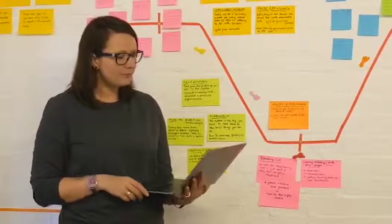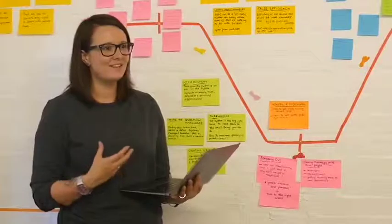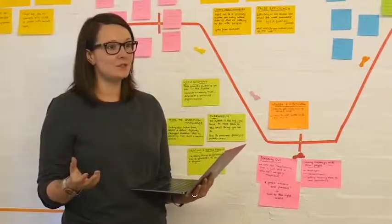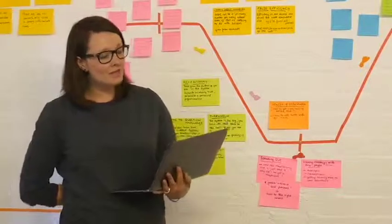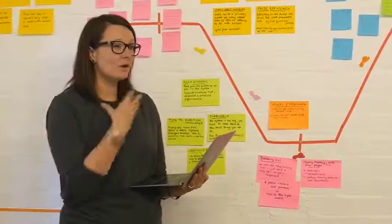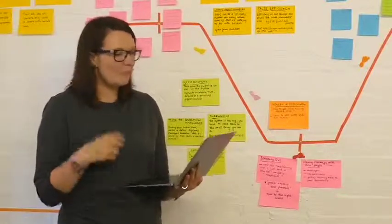The fourth one is one of my favourites because it has a great name, is the Wizard of Oz. And this is like pretending to be a computer, so it comes from old interaction design disciplines. And it's really about humans fulfilling digital processes and faking digital experiences. And the example here that you see is from an arts organisation we worked with in Nottingham with Broadway Cinema, who wanted to find a different way to take data and research from their audience members as they left shows. And instead of doing a survey, they wanted to find ways in which you could turn knobs and buttons to tell the organisation who you were, if you were male or female, how old you were, and if you enjoyed the show or not, what more you want from them.